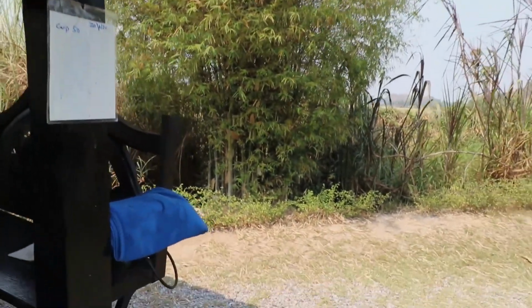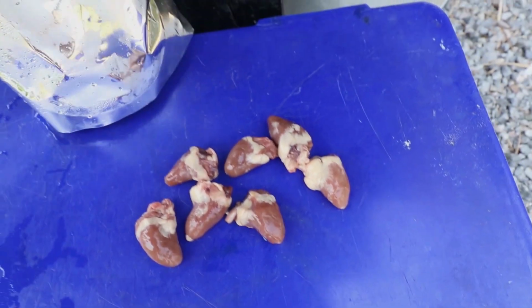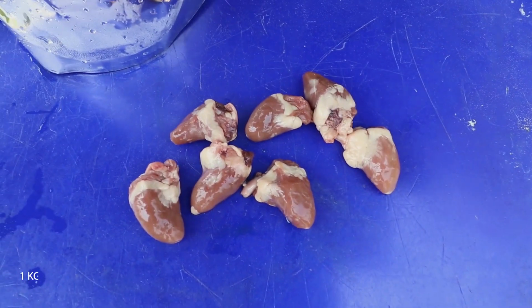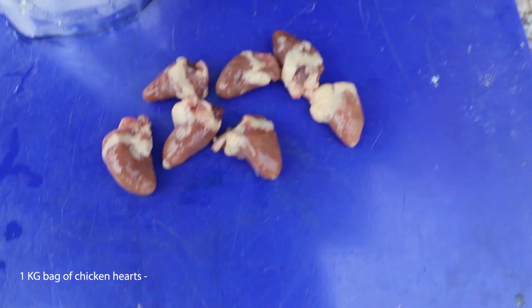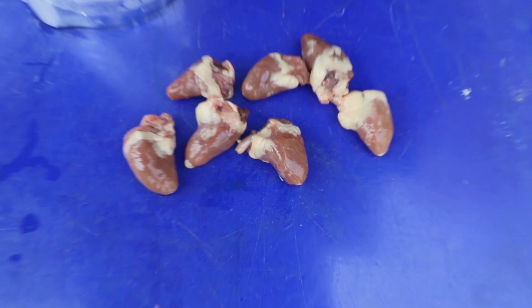Right, one thing I would recommend buying as an extra when it comes to bait is a bag of these things. Okay, chicken hearts. You can buy a bag of them. It's about a kilo bag for around about 150 baht when you collect your bait in the morning.